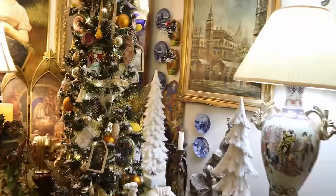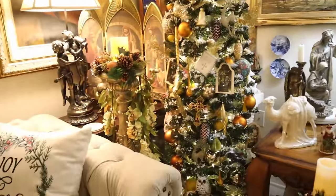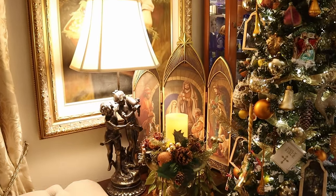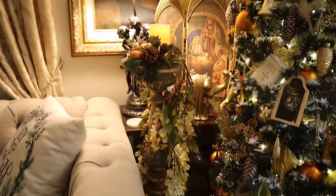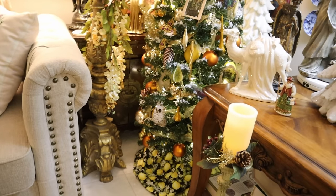First off, our corner Italiano. Palace floor candlesticks, Italian Santas, trees and camels, and plenty of depictions of the Holy Family.